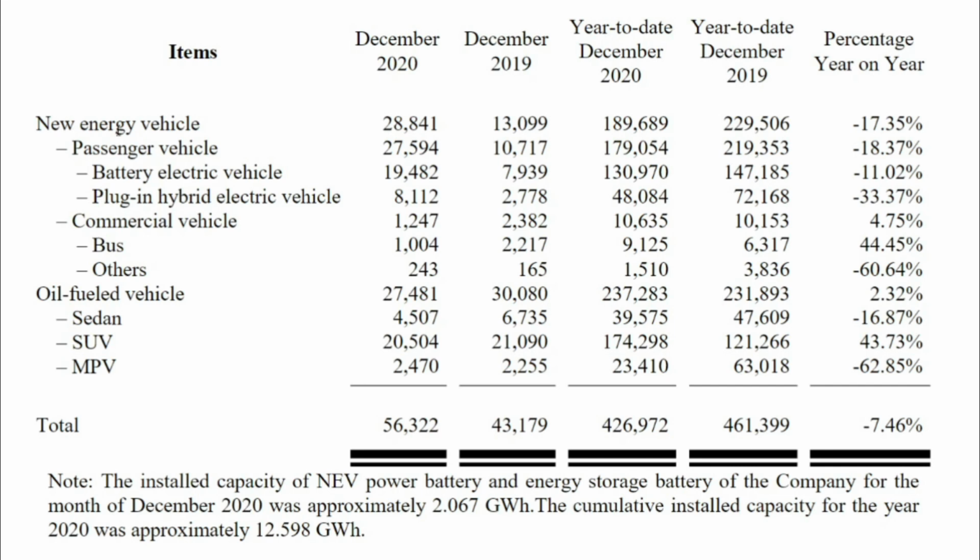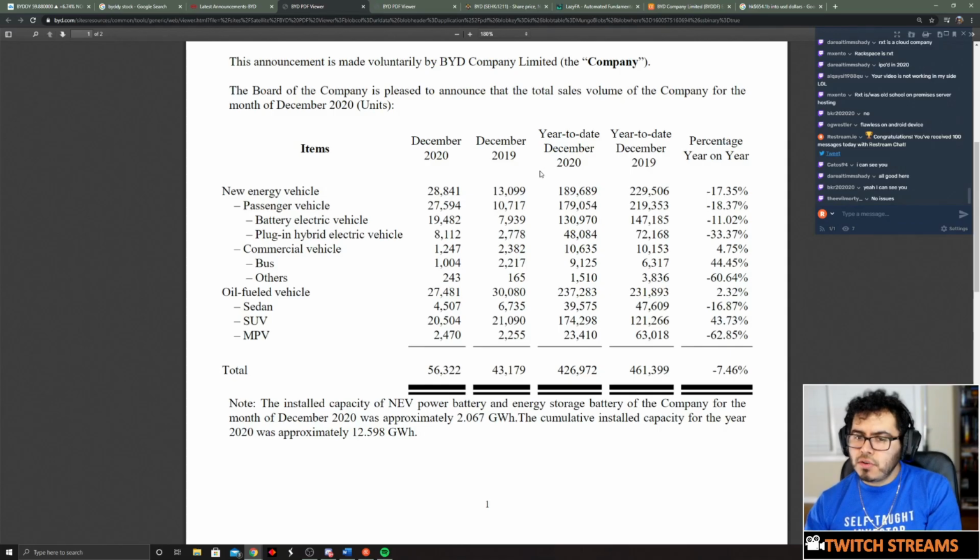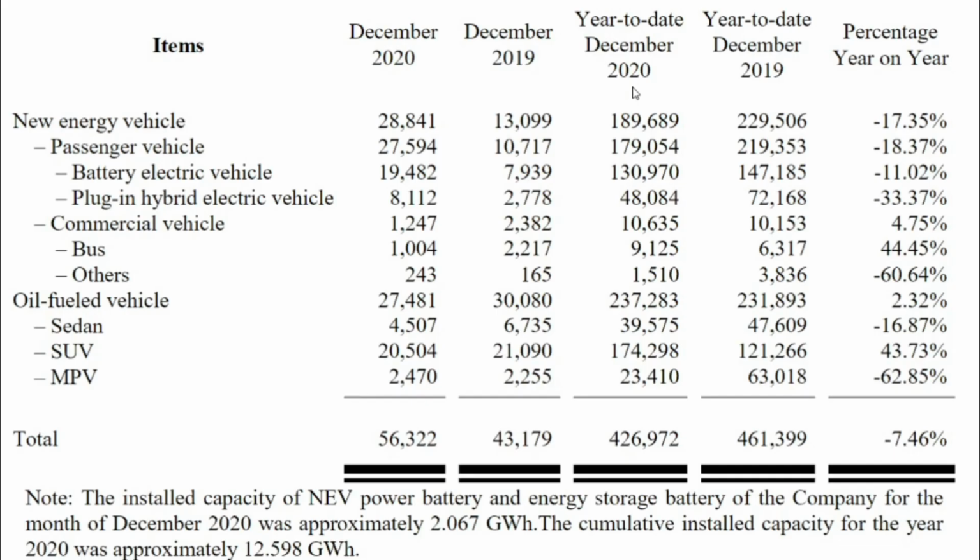So new energy vehicles. New energy vehicles, unfortunately, is down 17.35% compared to the same time last year. So they're seeing a decrease in sales right now. If they're seeing this kind of decrease, why are people really hyping this stock price up right now? Is it just because of the COVID situation? Obviously, because of COVID, right now, it's slowing down sales like this.